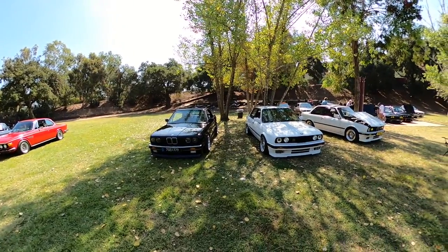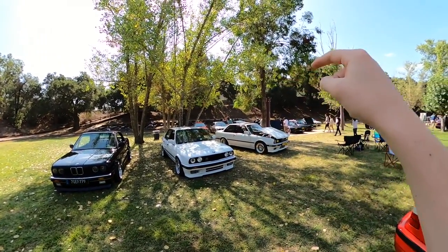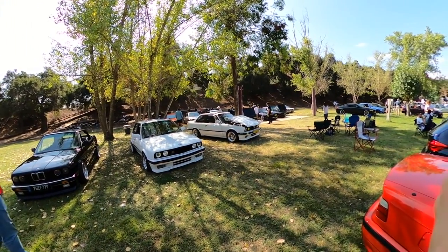Now this is probably the most E30s I've ever seen all next to each other. If I were to count here, 1, 2, 3, 4, 5, 6, 7, 8, 9, 10, 11, 12 E30s. Pretty cool, one of my favorite BMWs ever.